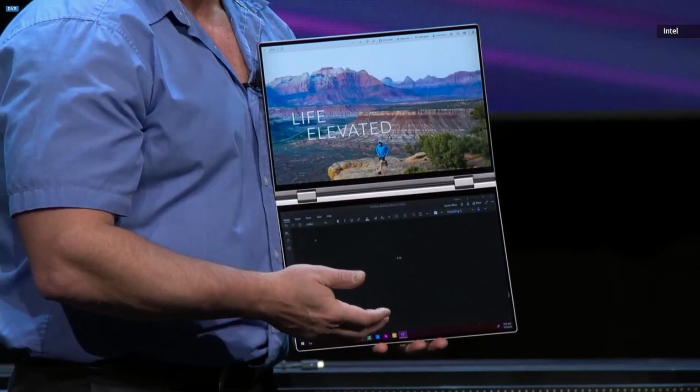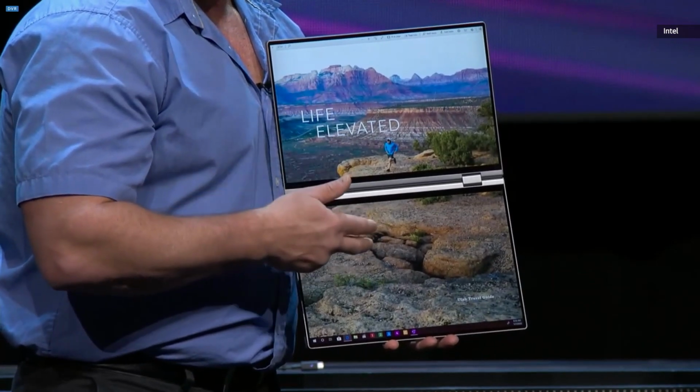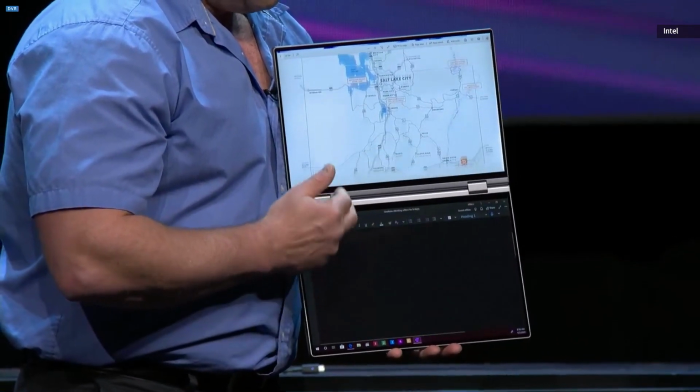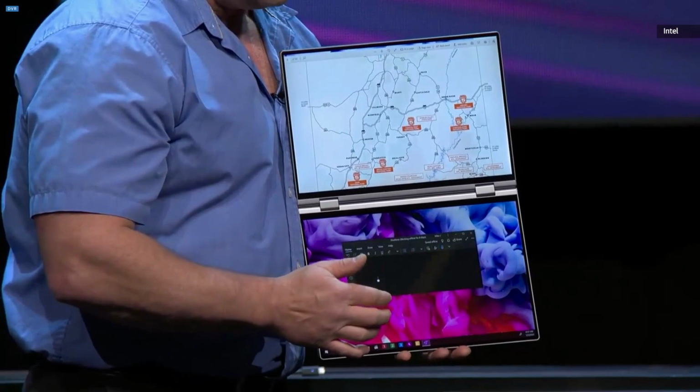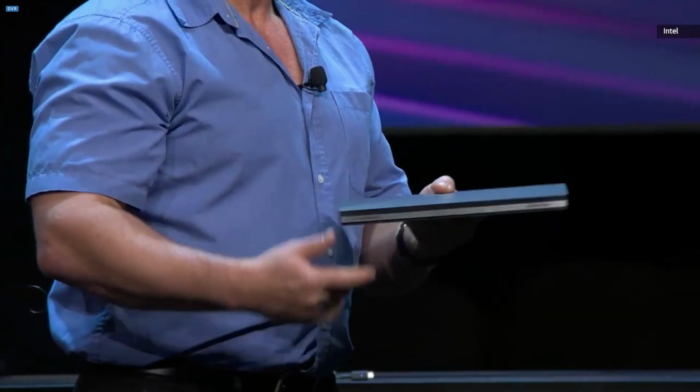I can then launch an application on the second one. And again, if I want to spread an application across 2 screens, I can do that. And even though I start at the top, I can pin it to the bottom. And so you can see, when you're done, one thin device.